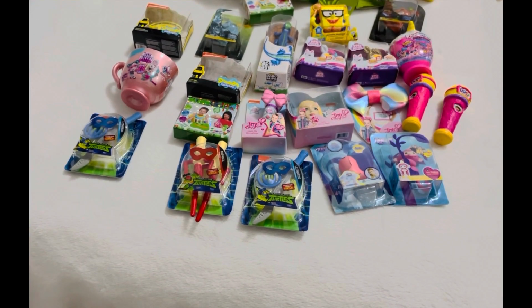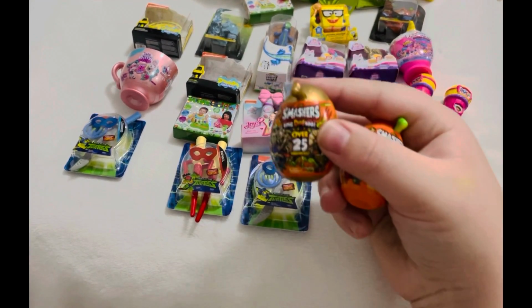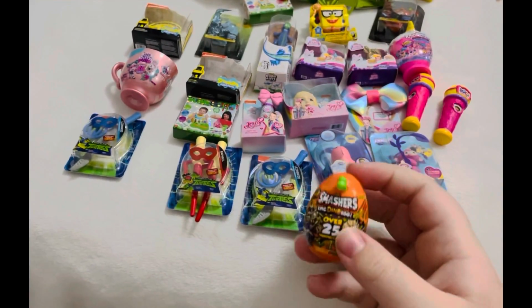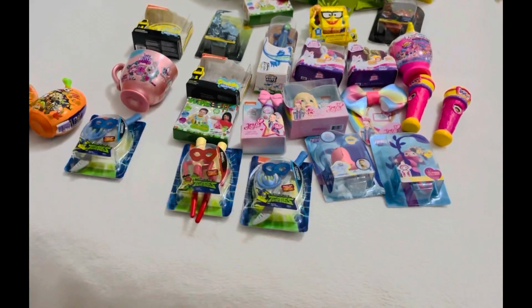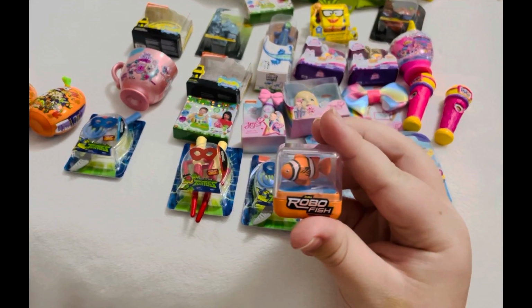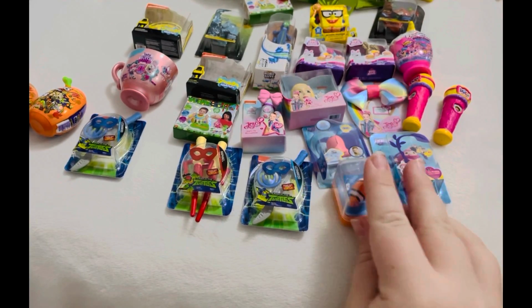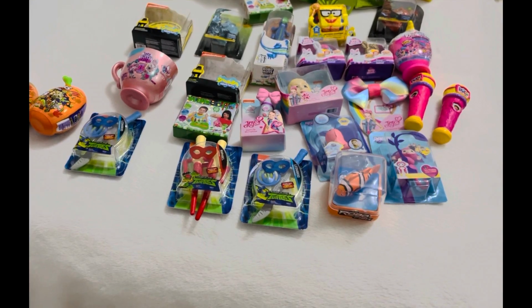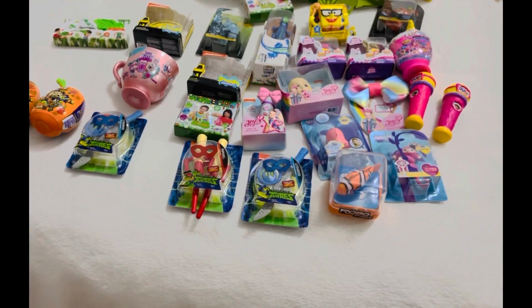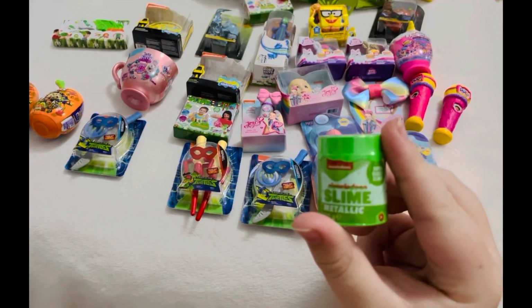And then I have these two Smashers, I think. I have one gold and one normal. Put those back there. And I have this Robo Fish. I think that's what it's called. And I have this slime gun. And I have this slime that glows in the dark.